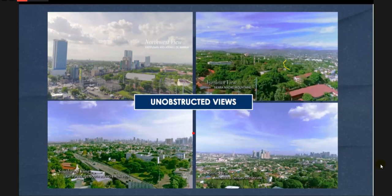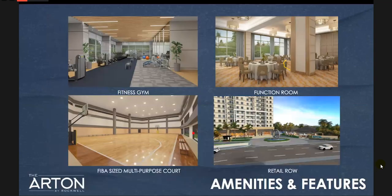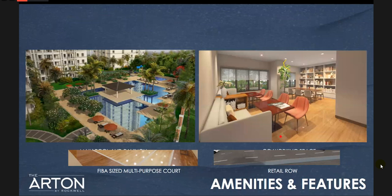Here are some renderings for our amenities. As usual, we have the gym, the function room, for this one a FIBA-size multi-purpose court, and then again also the retail row. And then here, this is the main pool and pavilion.